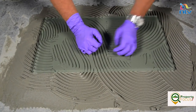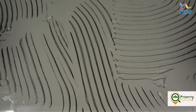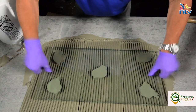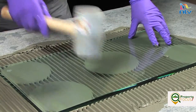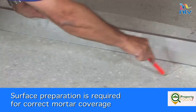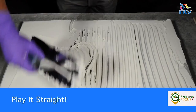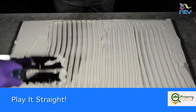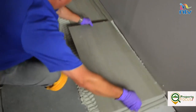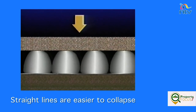Notice what happens when clear glass is placed over swirled ridges. See how hard it is to achieve the coverage required. It's impossible when you spot on. Even beating it with a mallet won't help. The key to successful coverage is playing it straight. Combing the mortar in straight lines, the trowel ridges running in straight lines are much easier to collapse. They assist with air removal to maximize mortar coverage and ensure a strong bond to the tile and substrate.